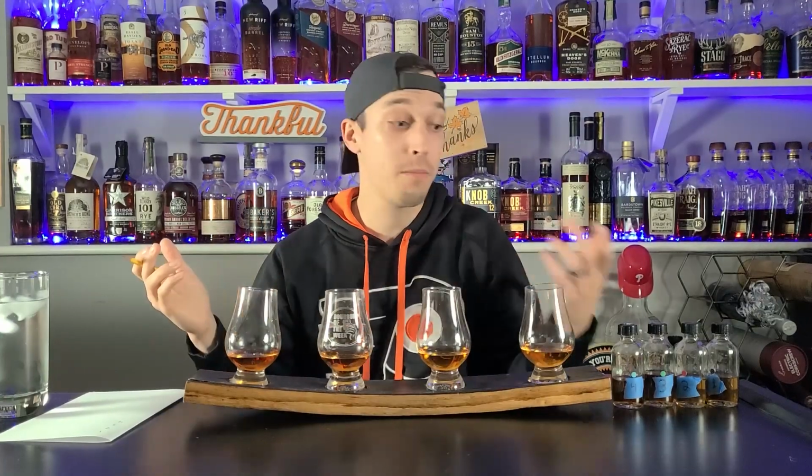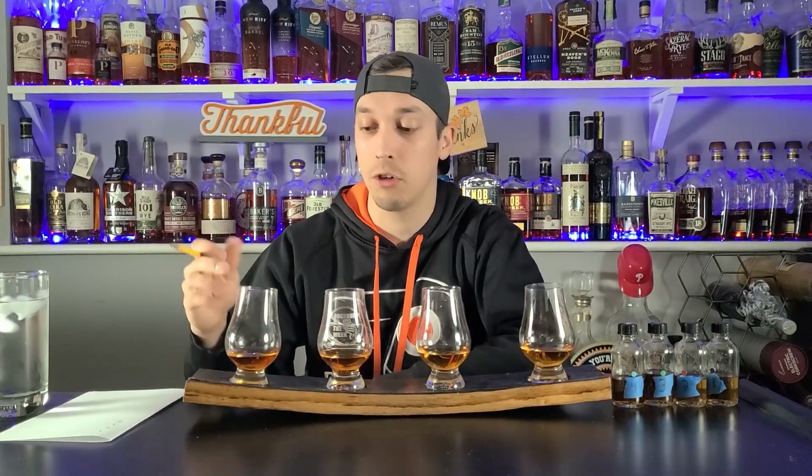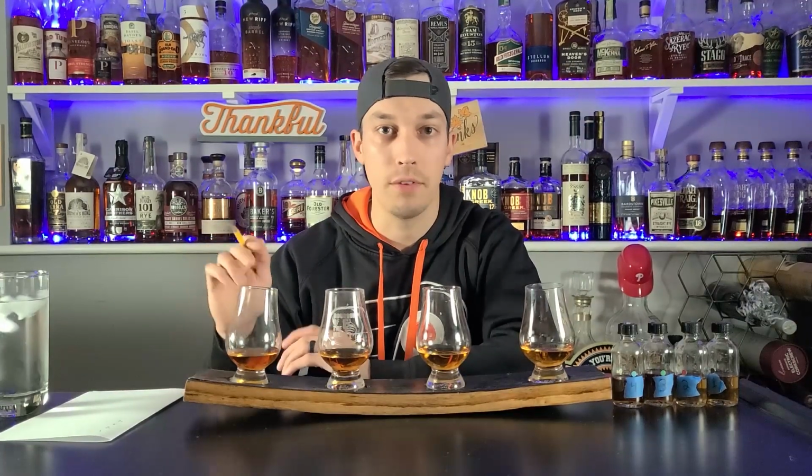So again, these could be ryes. These could be rye bourbons. They could be ryes, they could be bourbons, they could be straight whiskeys. I have no idea. There were no criteria when we started this. But 4 seems to be a higher proof, lower rye bourbon if I were to guess. I think it's probably in that maybe 110 to 115 range.